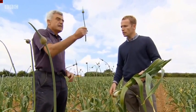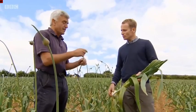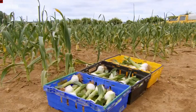And it is absolutely superb, just dipped in batter, deep fried, and served with a sweet chili sauce. Oh, wow. Incredible. In fact, you could try it now. Just nibble. Very crunchy. It's like a tastier, more pungent spring onion, isn't it?